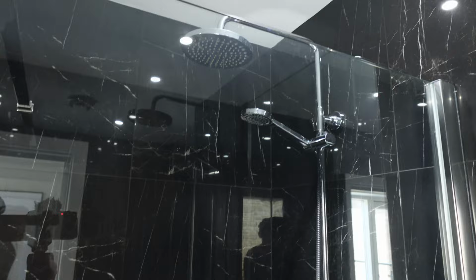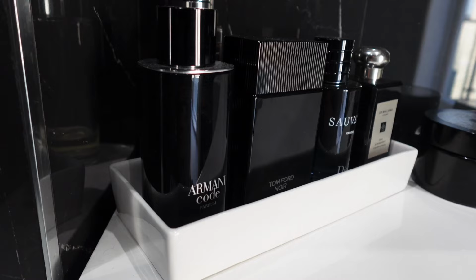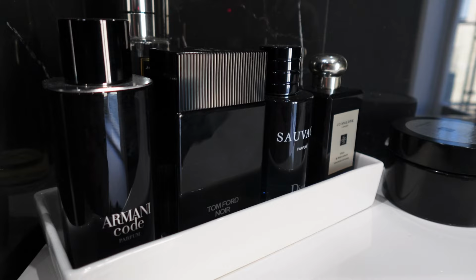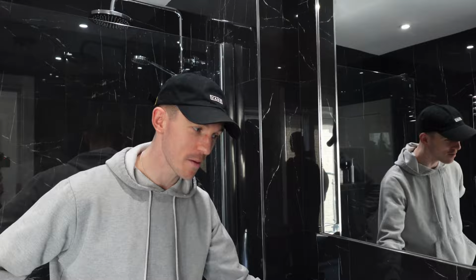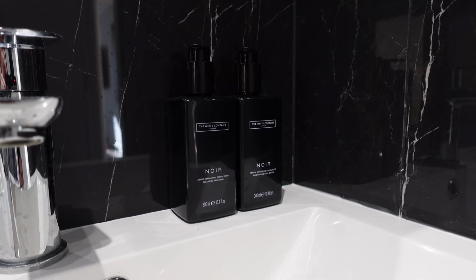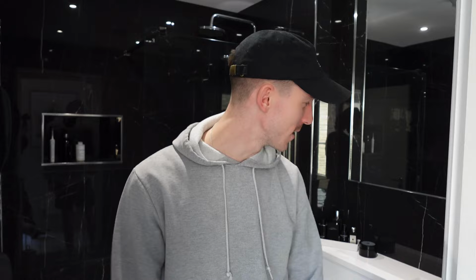So like Charlie has in his bathroom, I have all my fragrances out. So I've got the Armani Code, the new one with the oud scent. I have Tom Ford Noir, the old classic Dior Sauvage, and Jo Malone Oud & Bergamot with my Myrrh & Tonka Jo Malone body cream. And again, the White Company Noir, which smells really boy-y, doesn't it? But it's just the best. Smell it, guys.